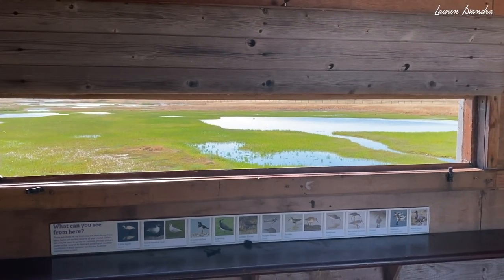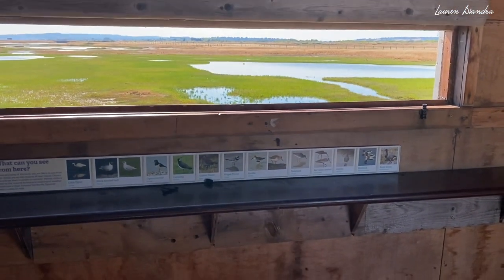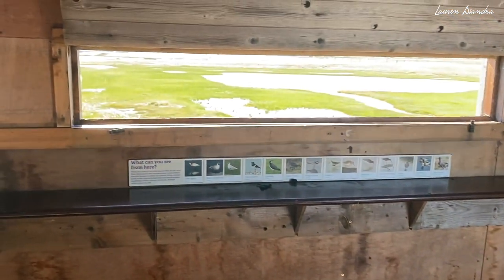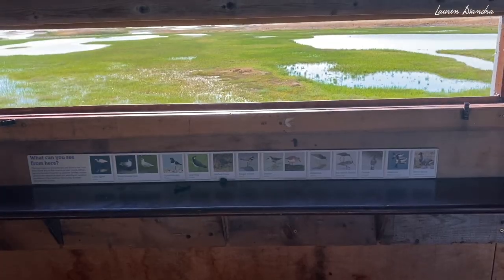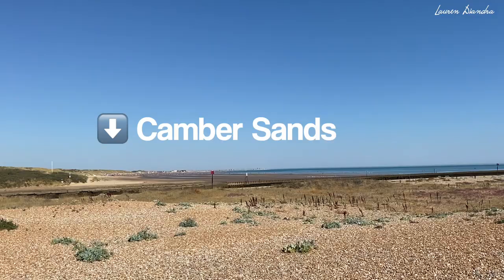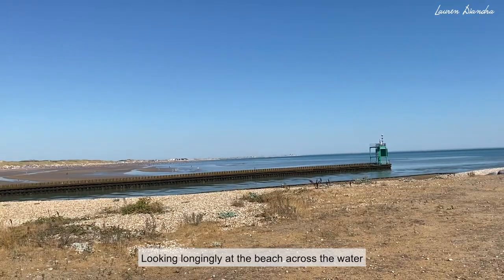They have all these huts located all around the reserve, and there are benches here as well. So if you wanted to sit and bird watch, it's actually pretty convenient. Are you having fun bird watching? Did you see anything? Yeah. That's Camber Sands over that side. Absolutely melting right now.